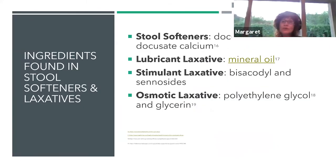Now we're going to review some ingredients found in stool softeners and laxatives. There's a lot out there. I'm going to focus on basically the stool softeners, those lubricant laxatives, the mineral oil, the stimulant laxatives, which would be your bisacodyl and your sennosides, and those osmotic laxatives.